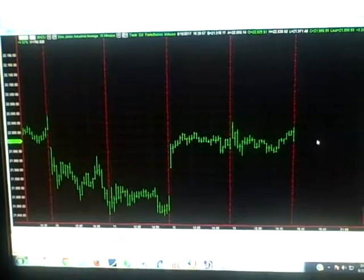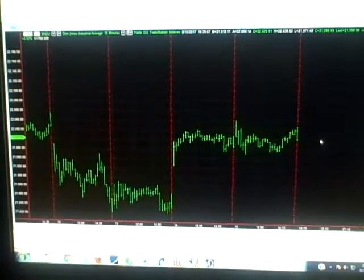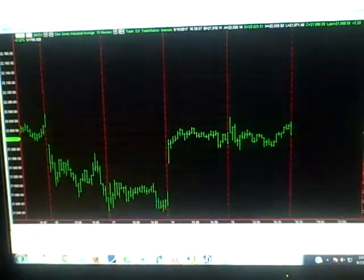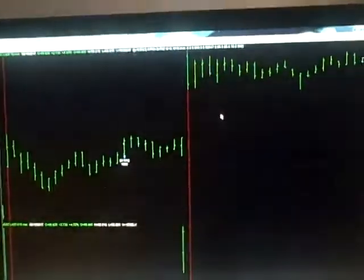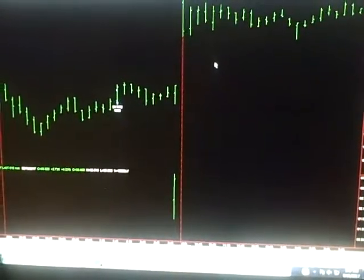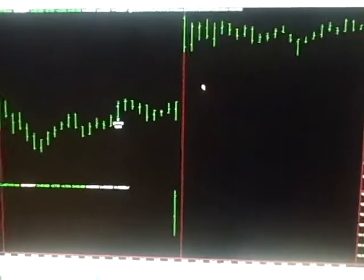I'll show you 3 of the stocks here. Let's see. Let's close this first. Okay, JDST is the first one here, and this is inverse gold.